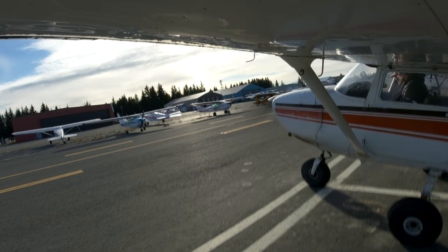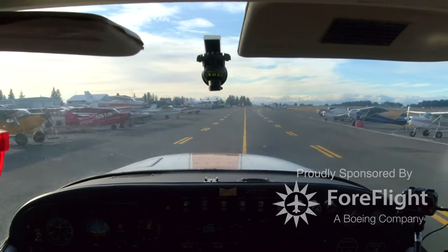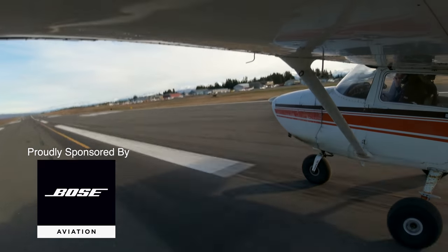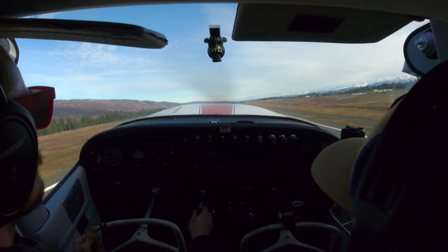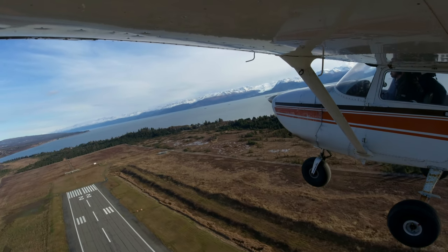Homer Airport Information India, time 2149 Zulu, wind 050 at 4. The weather is better than 5,000, 5 miles, temperature 6, dew point minus 1. Altimeter 2994, favored runway 4, right-hand traffic. Contact Homer Radio on 123.6 for traffic advisories. Advise on initial contact you have India.